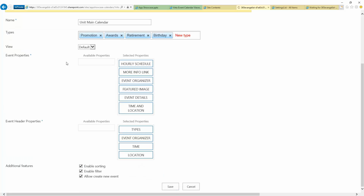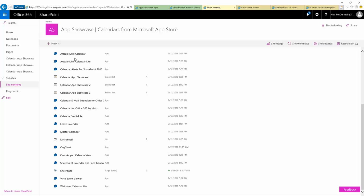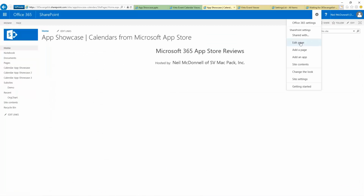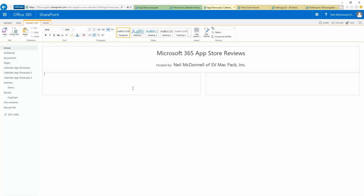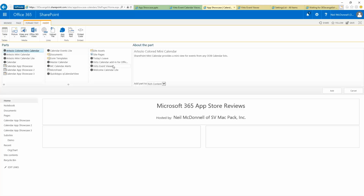So we created a quick little calendar. The calendar is now created, right? And it says to do this, we go to our home page. Remember, this is not training, so I'm going really fast. Going to add this calendar in here. I know it's an app part, so I'm going to Virto Event Viewer. Hitting add.